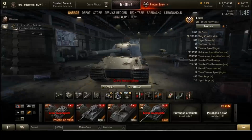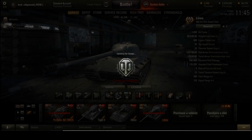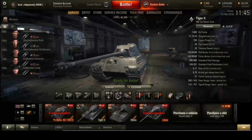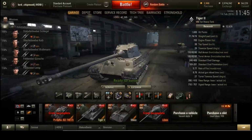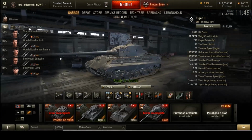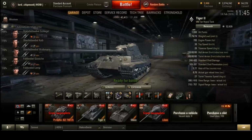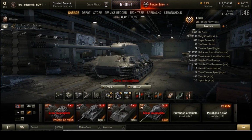And if you actually look at the armour thickness and profile and everything, the Lowe has much more in common with the Tiger II, the King Tiger. Bengal Tiger, Queen's Tiger, it goes by a variety of different names, some official, some not. Again, you're looking at kind of 100 and... In fact, the King Tiger has thicker armour than the Lowe, but anyway, I digress.